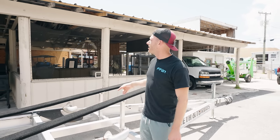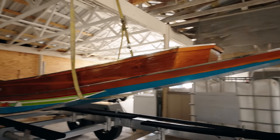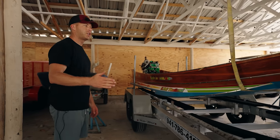So let's get the trailer underneath the boat, get it pulled over to the shop, get some work on this thing so we can refer to it. How am I going, man? You're good.